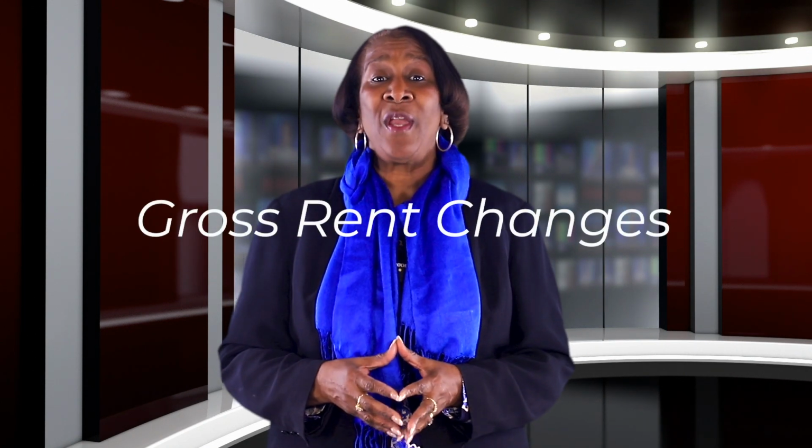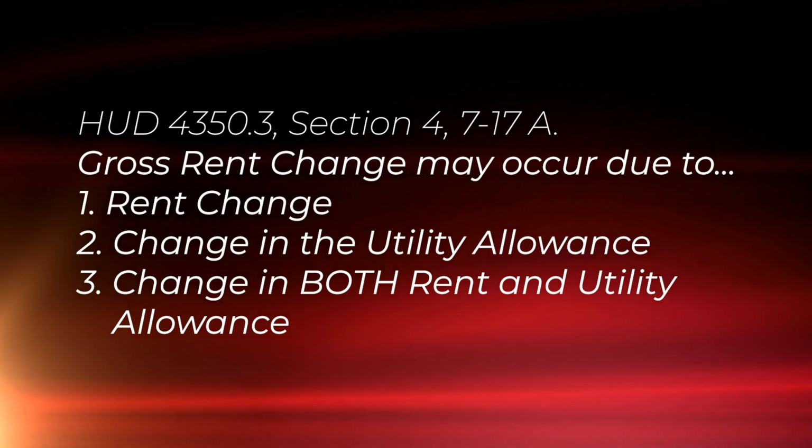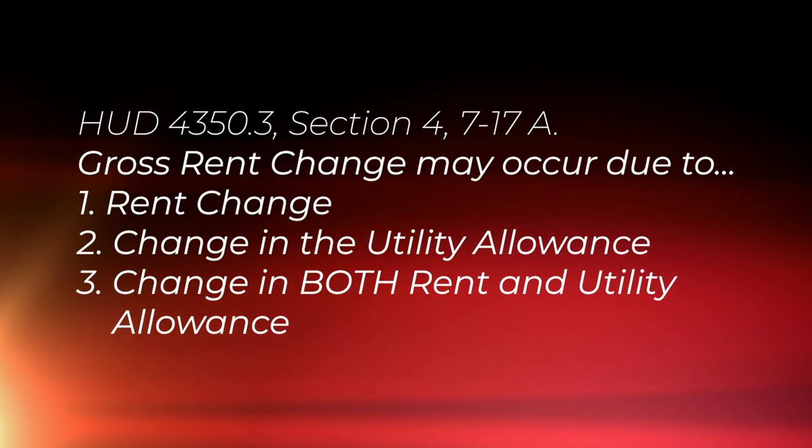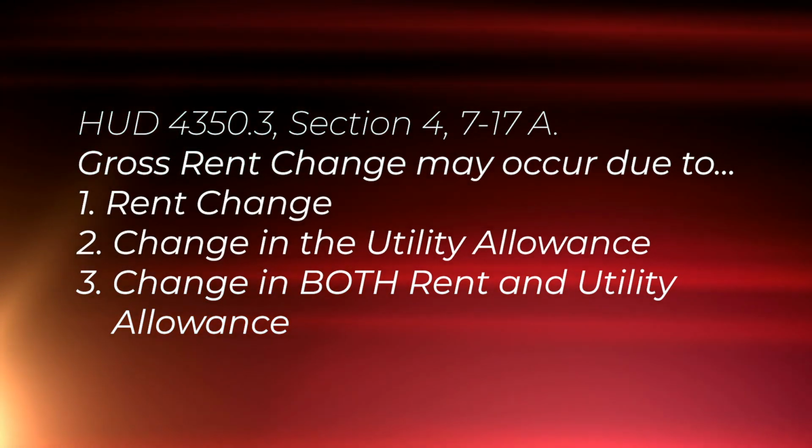Today we will talk to the new owners and the new managers about gross rent changes. Managers are always excited to have a rent increase. However, there's a little work on your part as a manager after HUD or the CA approves the rent change. A gross rent change may occur due to a rent change only, a change in the utility allowance only, or due to a change in both the rent and the utility allowance.